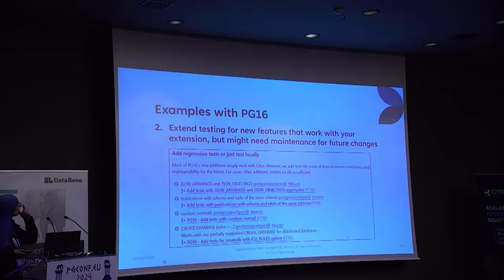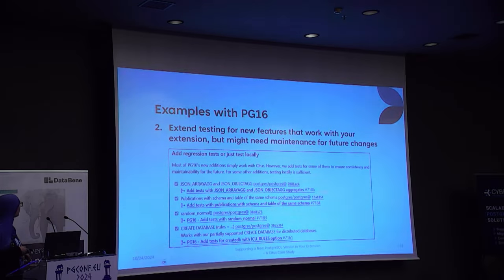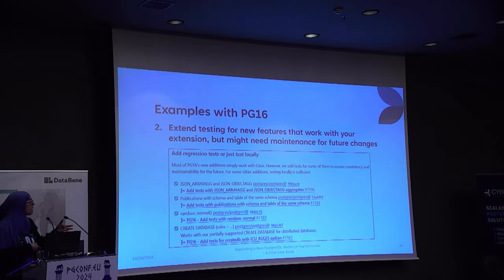And when you extend the testing for features that currently work with Citus, completely or in a kind of limited fashion, they might need maintenance. So for example, publication with schema and table of the same schema. This is another way of writing the create publication command. However, it's not adding SQL syntax to the create publication command, right? It's just allowing other inputs to it.